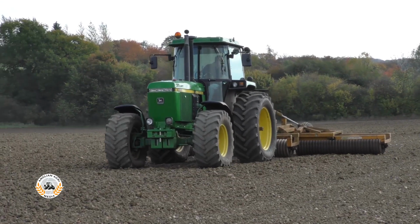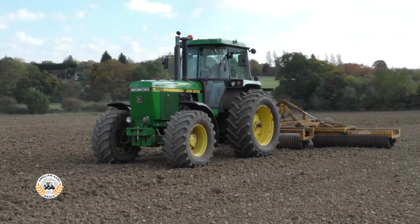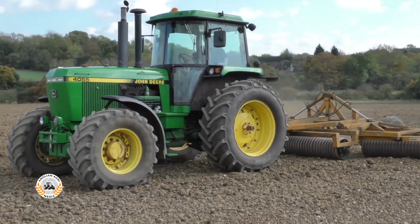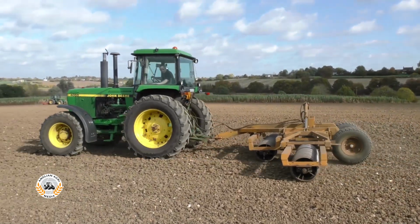The 6-metre rolls date from the late 1980s and were made in Essex by Michael Moore Moles, famous for mole drainers. They were usually supplied as a kit for customers to use their existing roll rings and were very popular in the eastern counties. Each of the roll gangs pivots centrally for even contour following.